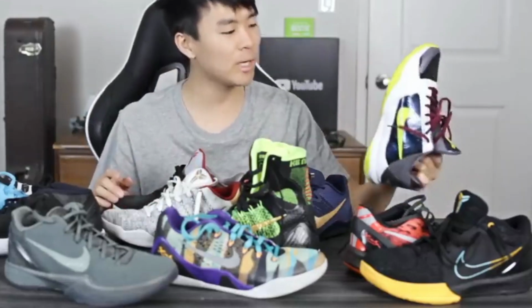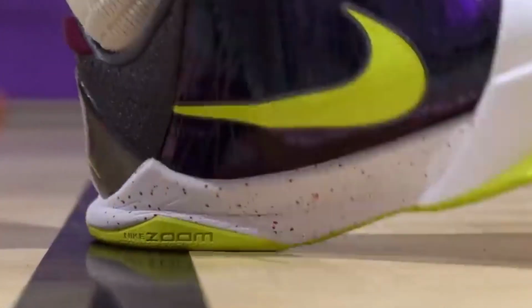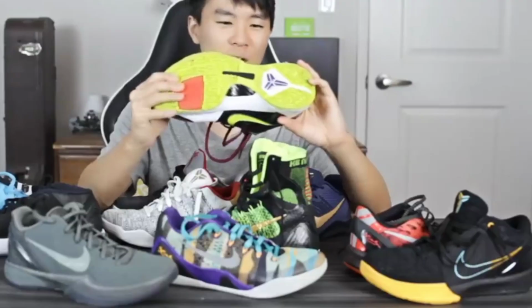My next shoe would have to be the Kobe 5 Pro Trail. I would have to say the Pro Trail is a lot better than the regular 5 because the cushion is a lot better, and that's probably the only reason. This full-length cushion is very, very soft. It feels incredible. The traction on dust isn't incredible though, which kind of sucks.